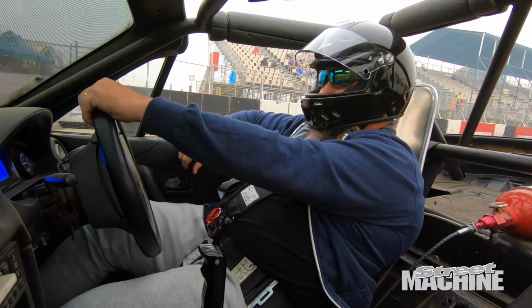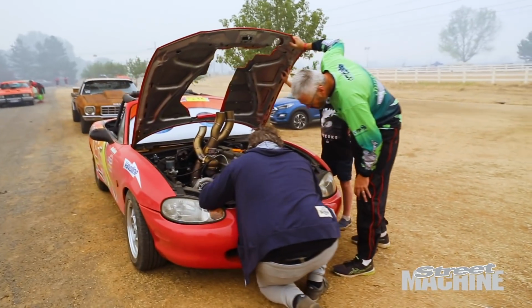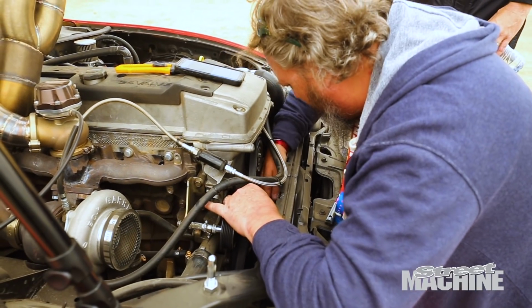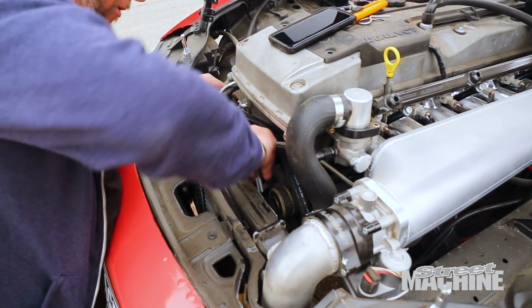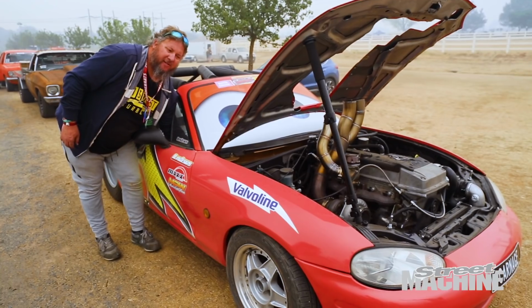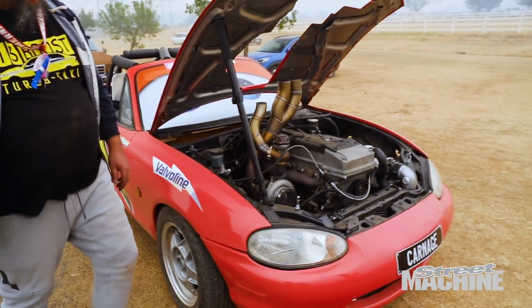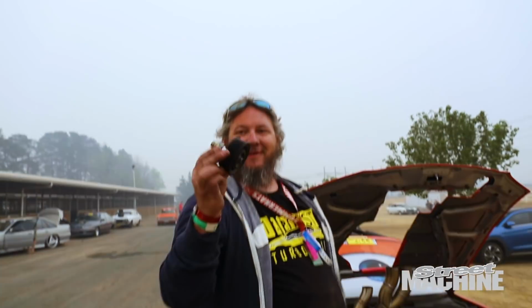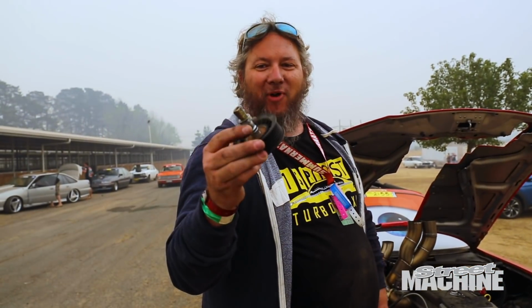So here we are down the go-to-woe with the Mazda. Plan was run a couple good qualifying passes, get ready to run in the actual eliminations. We made a couple passes, but the idler pulley started to go a bit wonky. So let's see if this belt stays on. That would be a no. She finally paid the price.